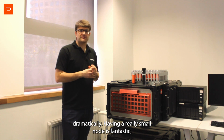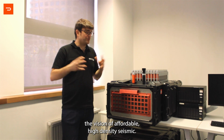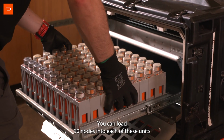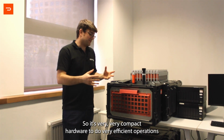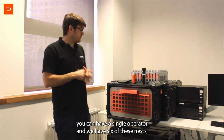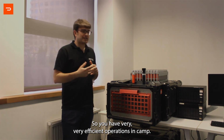Having a really small node is fantastic, but you need to make all aspects of the operation of those nodes very, very efficient in order to achieve the vision of affordable high-density seismic. And so again, the design of the nest case is really centered on that. You can load 90 nodes into each of these units and simultaneously charge and download data from the nodes. So it's very, very compact hardware to do very efficient operations on a large volume of nodes. So effectively in camp, you can have a single operator, and you have 6 of these nests. You can be charging and harvesting 540 nodes simultaneously, so you can have very, very efficient operations in camp.